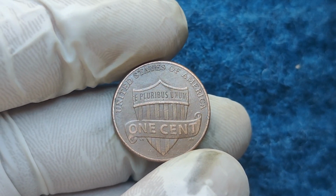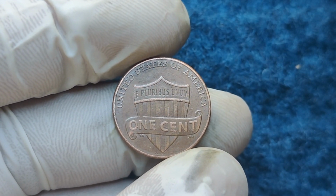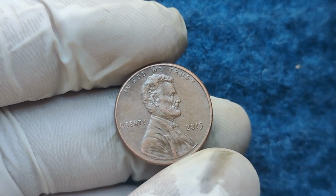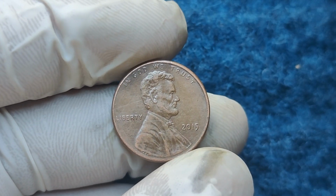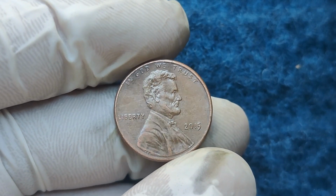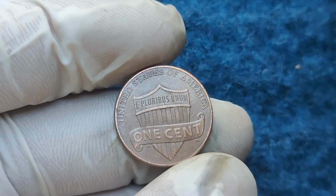Okay, but why does a missing mint mark make a penny worth a fortune? Well, here's the thing, coin collectors are obsessed with anything rare or unique. When this penny showed up in circulation, coin enthusiasts went wild. They immediately started noticing that there was a certain rarity to these 2015 pennies without a mint mark. Not only was it an unexpected error, but the scarcity of these coins made them highly sought after.